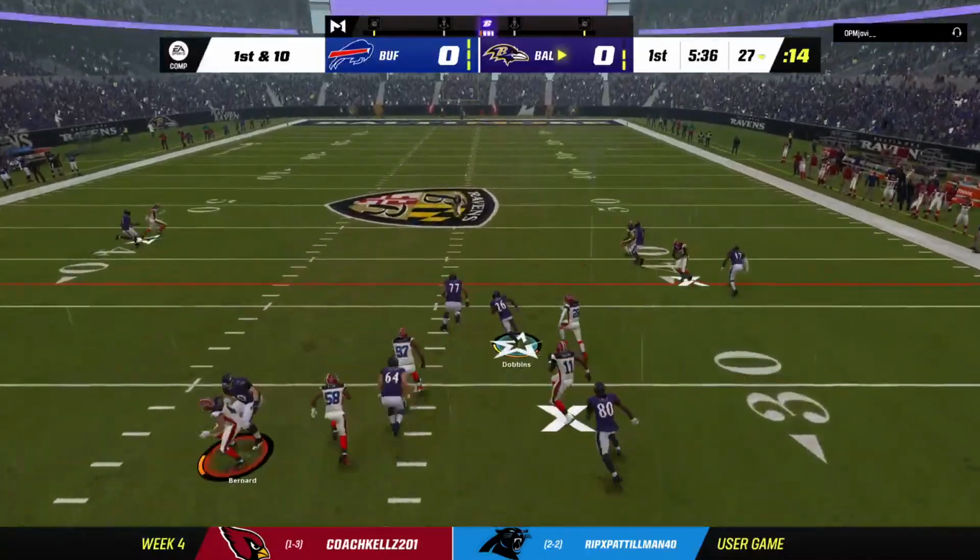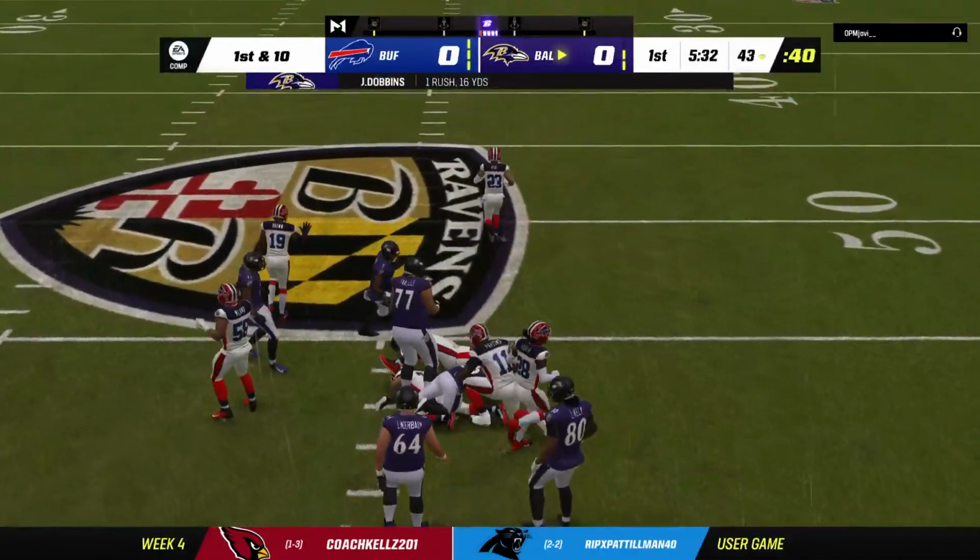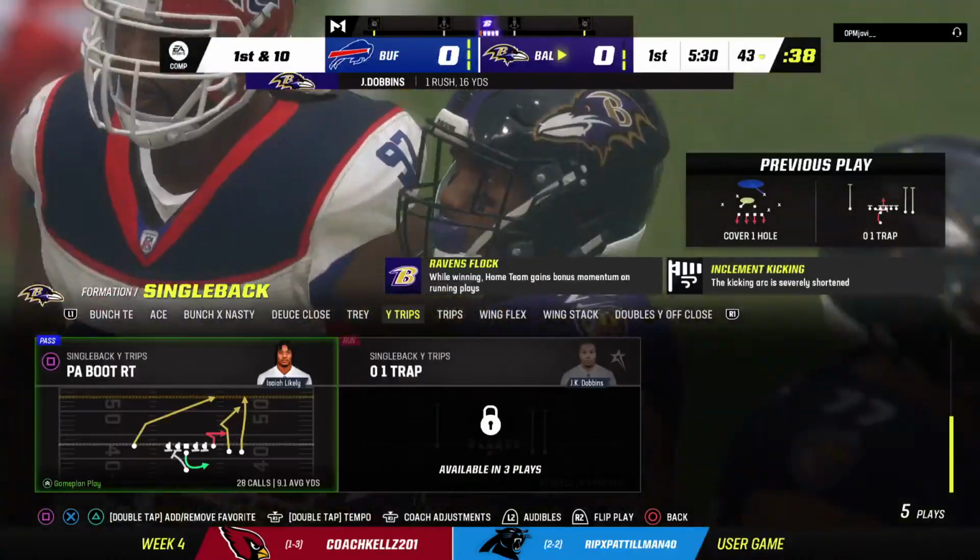A man who missed all of 2021. This is J.K. Dobbins. And they get him down, but not before he takes it across the 40-yard line.